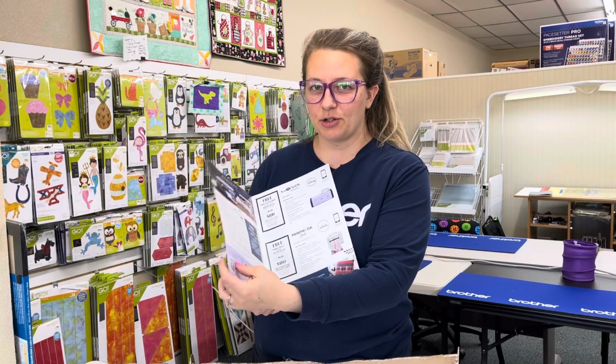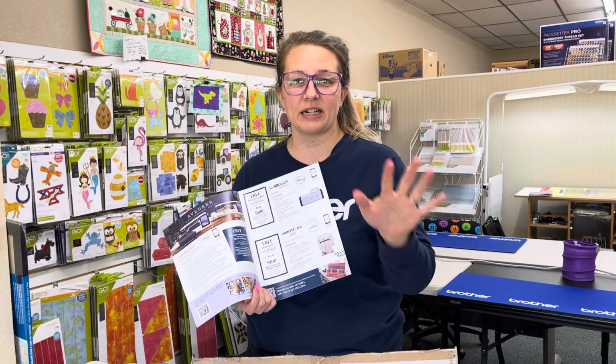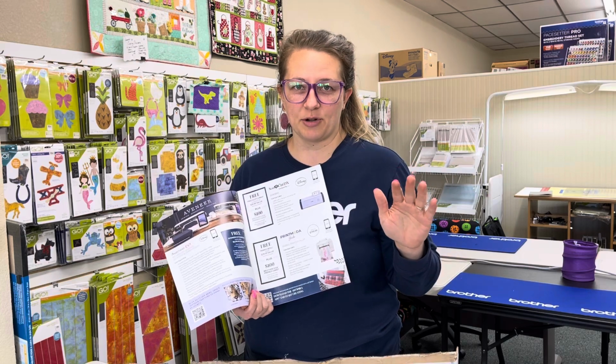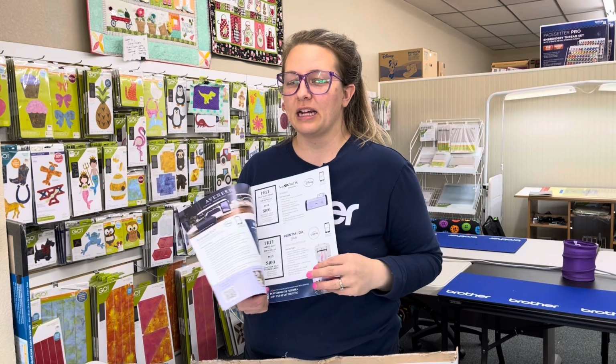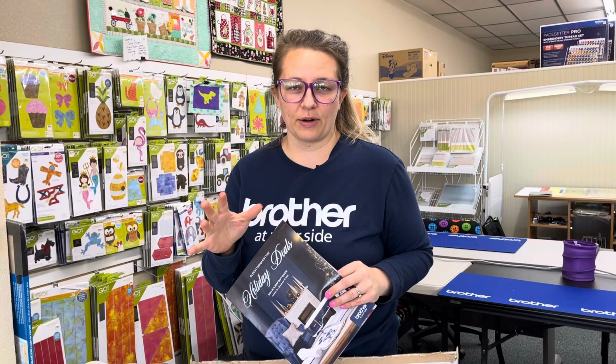So first off, we have the Avanir. This is the newest machine from Brother, is the Avanir. We haven't even received ours yet. We're expecting them the very end of November. It is the new top-of-the-line machine from Brother, and it is exceptional. We had a really fun event in September where we got to test drive one a little bit, and it has some really great features like photo stitch. It has a stitch regulator in it for free motion quilting, one of my favorite features I'm looking forward to.